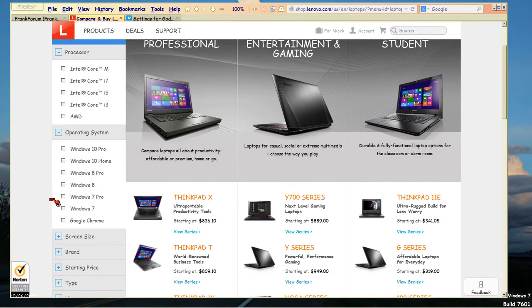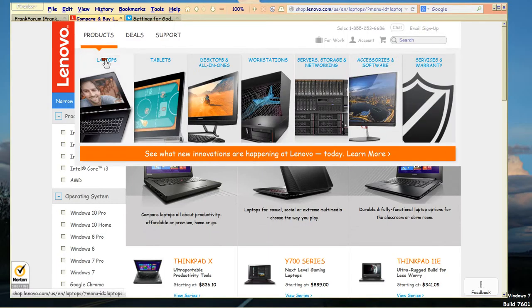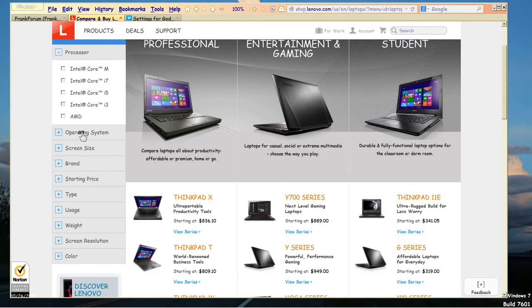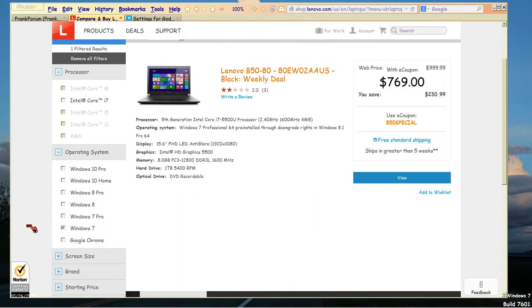So we got here products. I selected laptops. Here you got the selection of laptops. And I'm not going with this kind of stuff. I'm just going right here in the left-hand frame, and we're going to pick operating system. And I'm going to pick Windows 7. What happens? Oh my goodness.